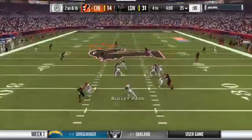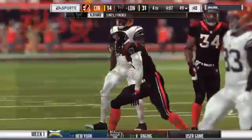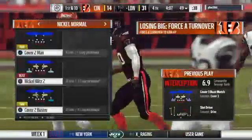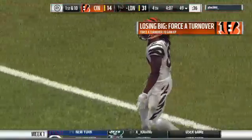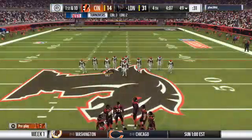It's 2nd down. Dalton looking. And for a 3rd time tonight, he's intercepted. A great read, and it's picked off. And they get the football. They'll set up shop at their own 49-yard line. And that gives him now 3 interceptions in the game.